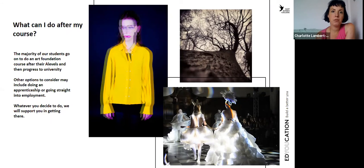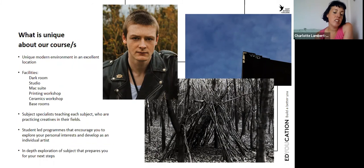So what's unique about our courses? Obviously the environment, it's in a great location, we've got great facilities. Subject specialists teach a unique subject. We're actually practising artists and designers, we've got experience, we exhibit regularly, which, believe it or not, isn't so common in a lot of colleges and schools. We really believe in having it very student-led. As I said a couple of times, if you've got an idea and you want to bring it to us, absolutely fine.